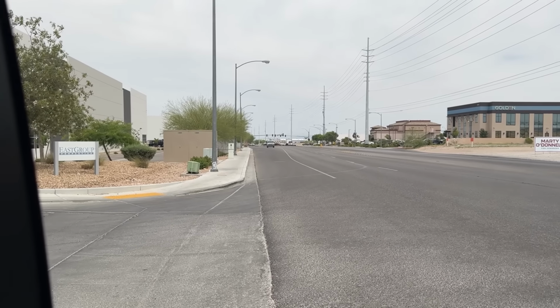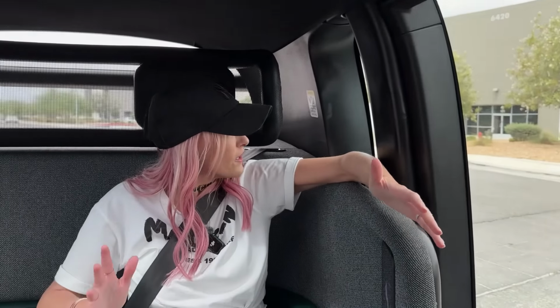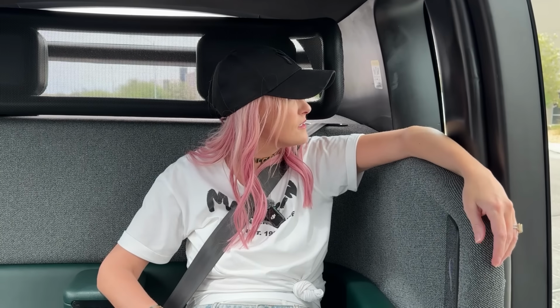Can it turn right? There's no cars. There is a car coming. It's like, should I wait for it or not? What am I gonna do? Okay, it's gonna let it pass.